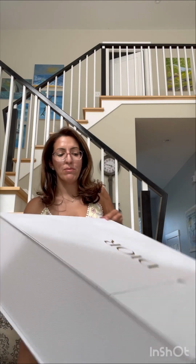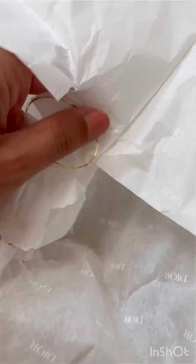So I got the packages that I ordered to Dior and the consignment that they sent me. I promised last time that I would do the unboxing together, so let's get into it. This one I actually paid for, so I purchased it through Dior, through my SA's massive box.